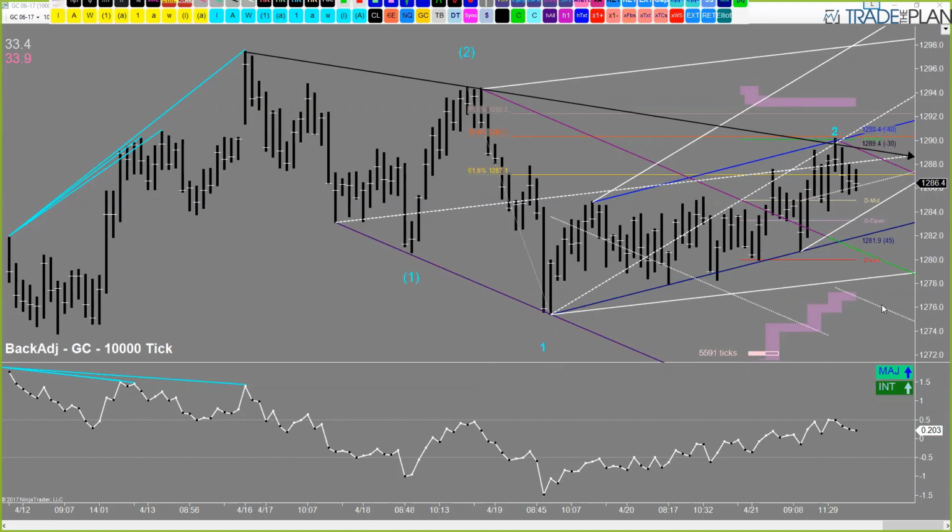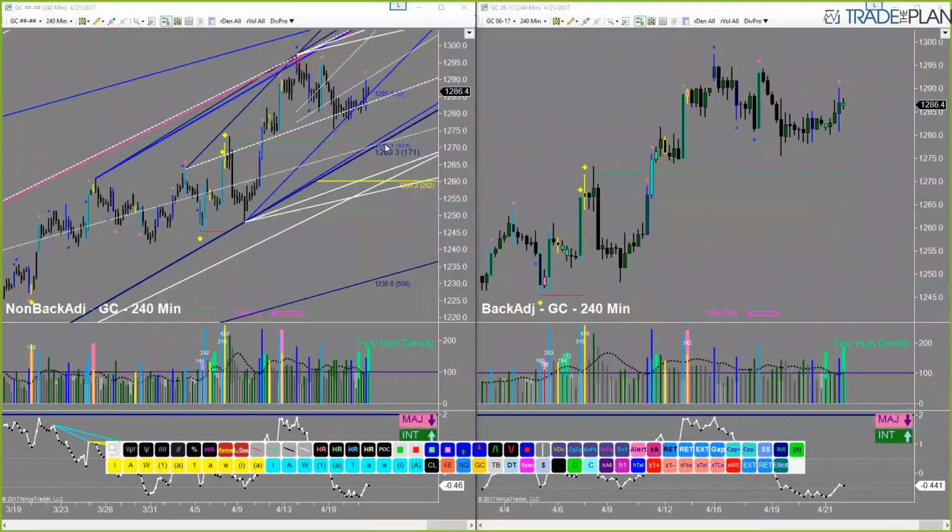So I'm thinking we'll probably get a push down out of this and then a bit deeper correction, which could bring us down into this 1269 area next week. So that would be down into here. Okay, but right now we found support on the closest channel that we have here.